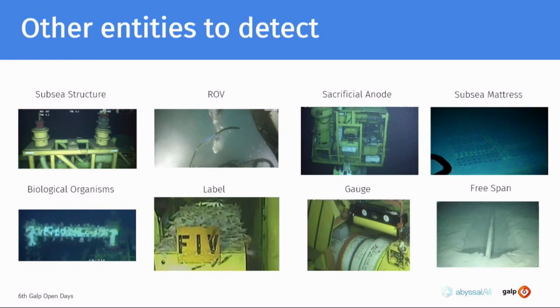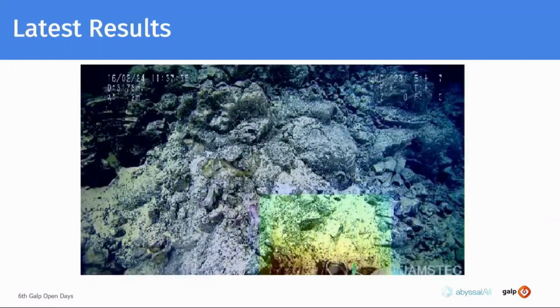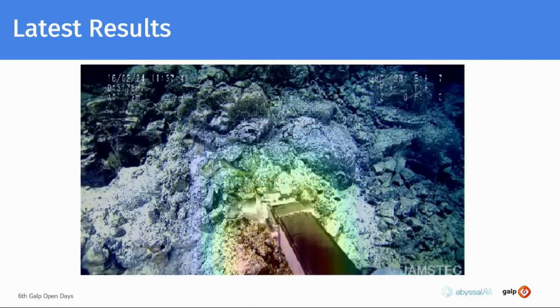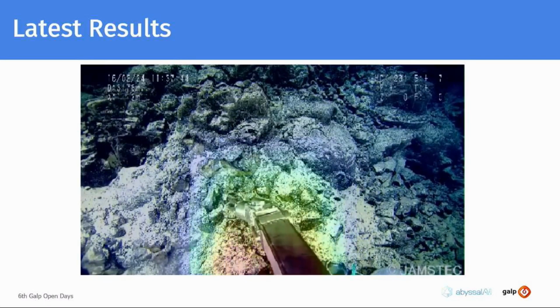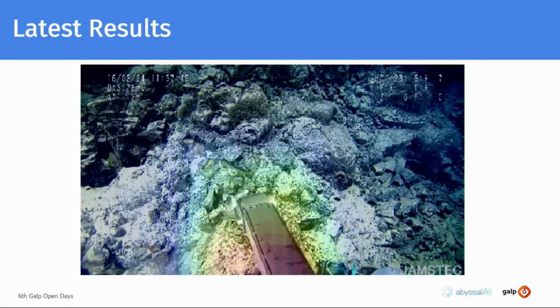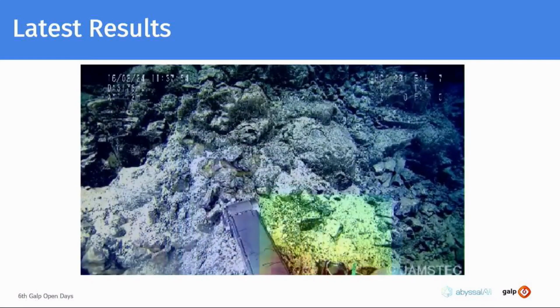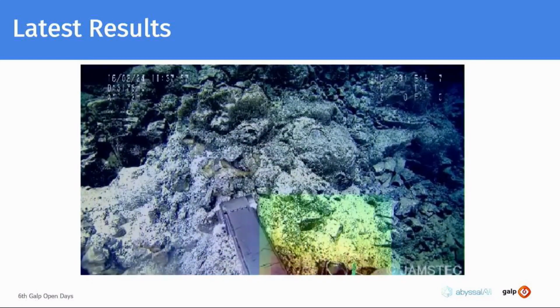Entities like sacrificial anodes that normally contain anomalies, biofouling, labels or gauges, because then we can automatically read and get information from them, or even anomalies like the free span. I cannot actually show you all of the results of this. Hopefully you can visit us outside and see more, but this is the detection, like the yellow shows where the model is confident that there is an ROV. And you can imagine that it's very important that the ROV recognize its own arm, because then it can perceive where to move this arm autonomously.